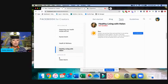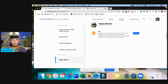But have a look at this, approved Helen Martin. So my Helen Martin page is approved for stars. So you could go to facebook.com/creators and see where you sit, whether you're eligible or non-eligible, or you're approved for stars, okay? So that's something that you might want to check.